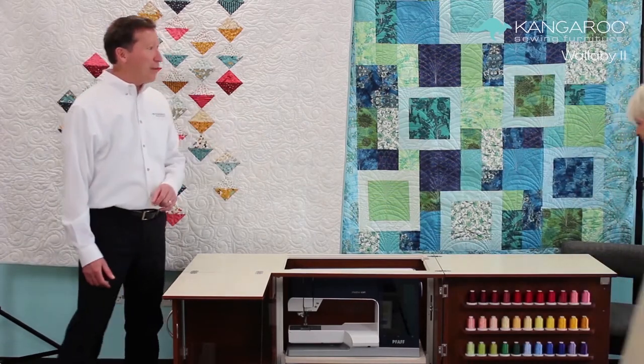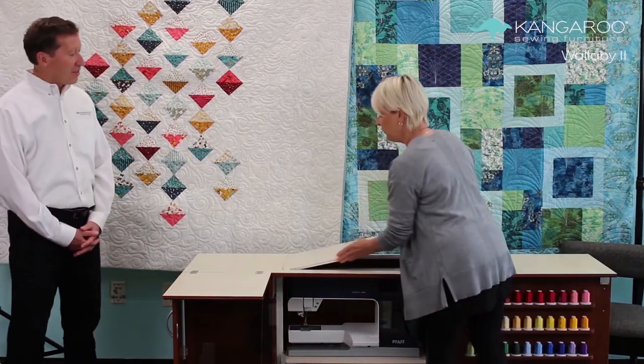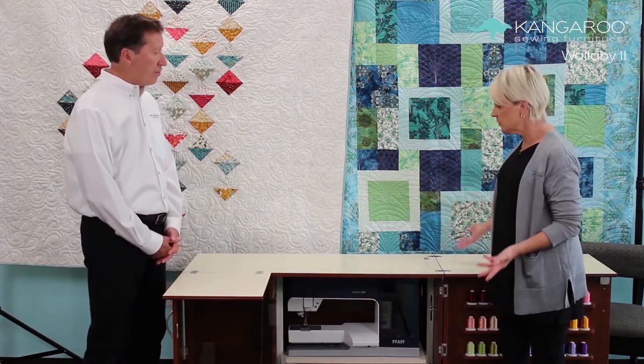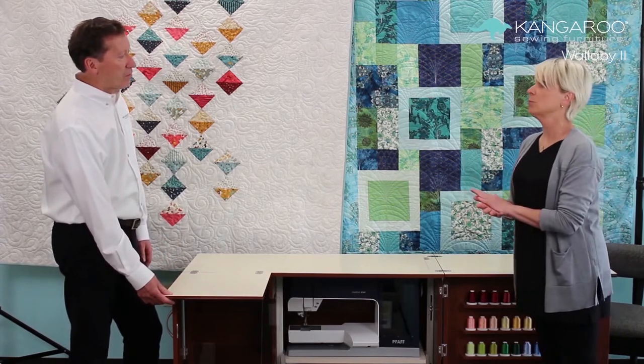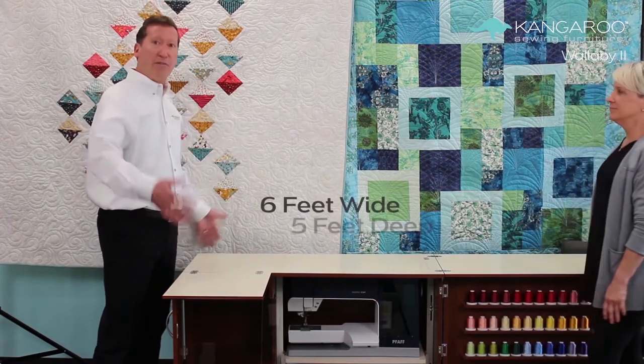So, when you close it up, you get some additional workspace. You do. You can put this wood insert right over here on the opening. What this provides is a flat surface, so if you needed to do a little bit of cutting, you put your cutting mat on there. If you needed to do a little bit of pressing, you could put a pressing mat on there. And you would have the quilt leaf on the back too, that would provide a lot more space. Say you're just trying to organize your back. Now, when everything's open, the quilt leaf's open, it's 6 feet wide by 5 feet deep.